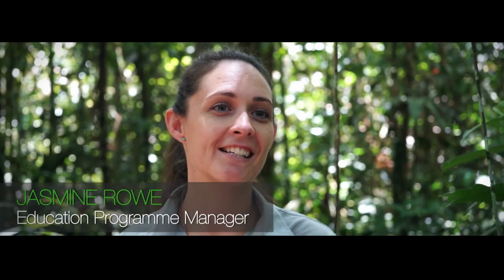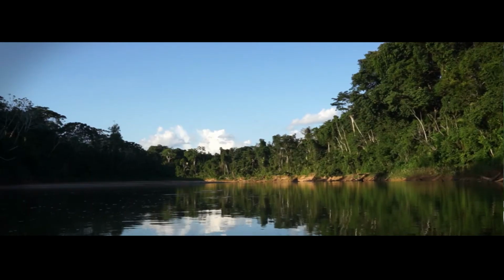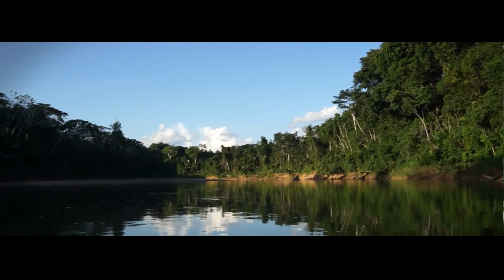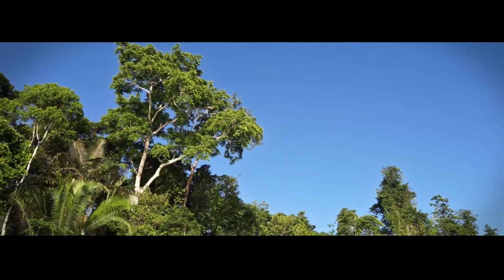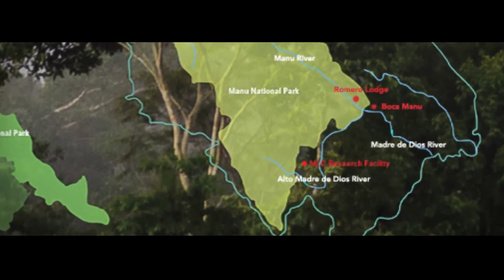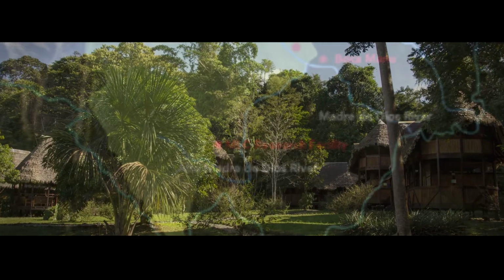We have a really exciting new expedition for volunteers that's heading down to the Manu National Park to a place called Romero, which is located in primary rainforest. So the expedition is quite unique in that it's going to go to 2 different places during the 4 weeks. So the first is the Manu Learning Centre, which is a site that is in regeneration.